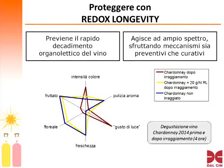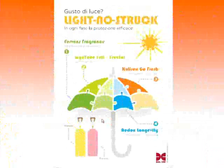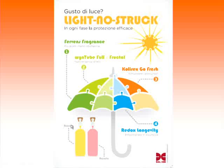What we did was to convey all information and knowledge acquired into one product, which we called REDOX longevity, which prevents fast organoleptic degradation of wine. It acts exploiting both preventive and curative mechanisms. In this case, you see here evidence of its efficiency in preserving the various characteristics of the Chardonnay wine.